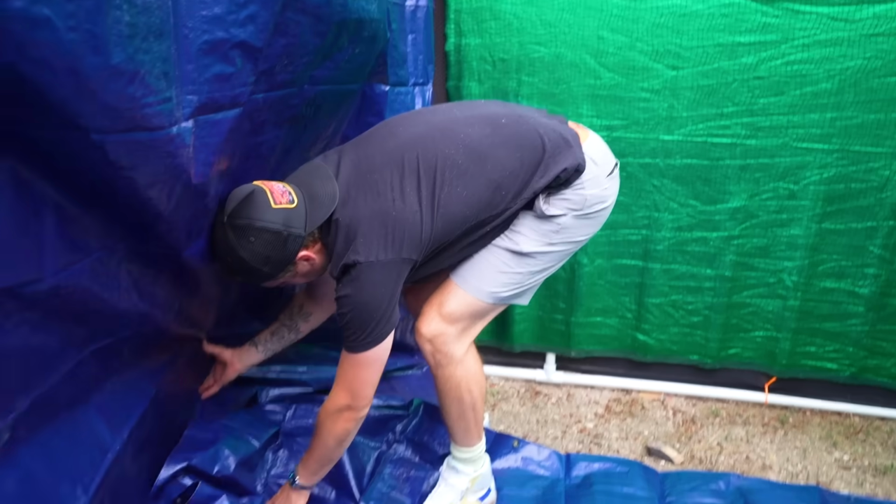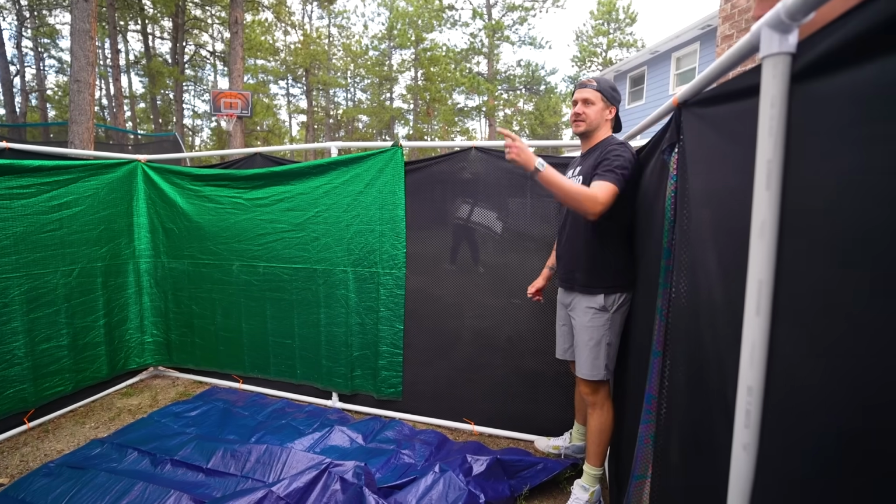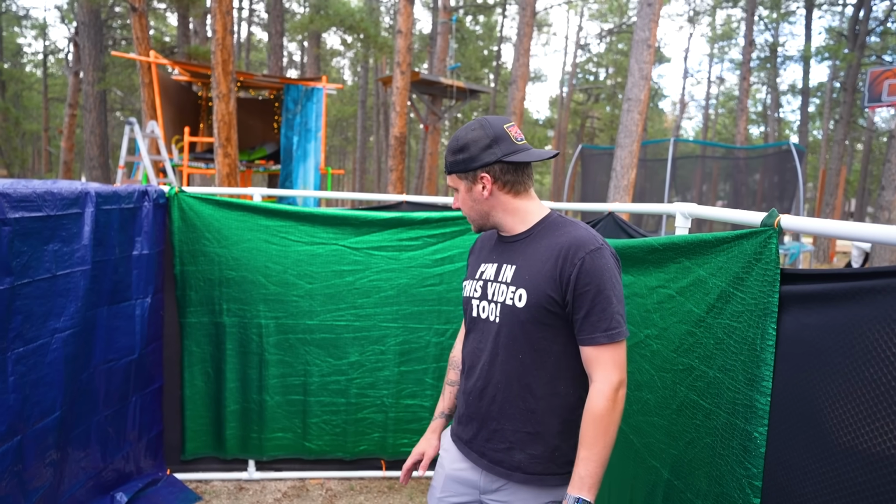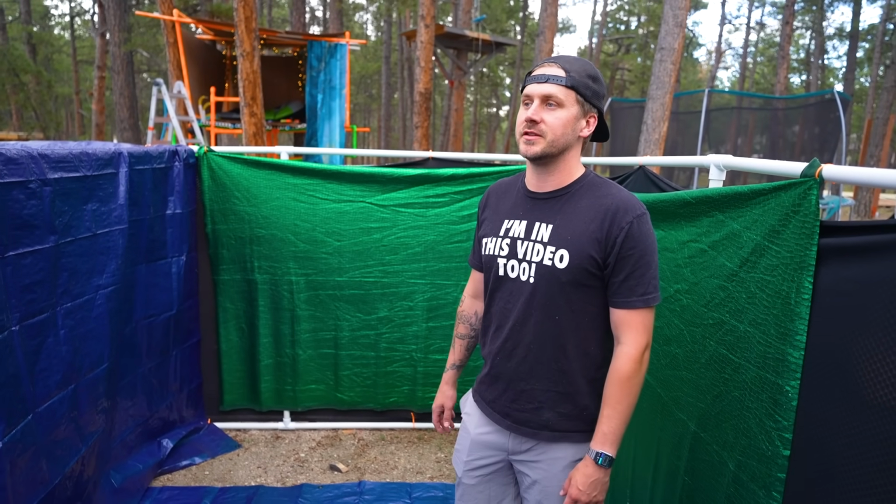Putting my tarp on the floor, I could put it on the roof, but I have that section. I want an open roof concept. Got my tarp floor installed. I'm gonna add a few more decorations as well.